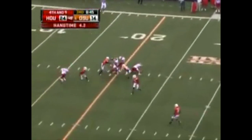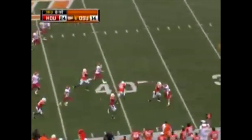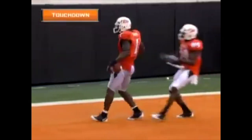Up covers. 15. He had to backtrack. He's got a blocker. 30. Touchdown. The 40. Bryant with a wall. Bryant at the 30. Oh, mama. Touchdown, Cowboys.